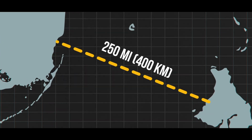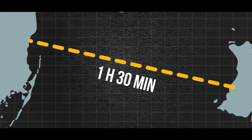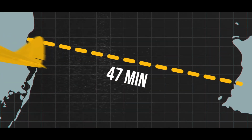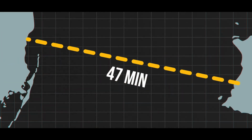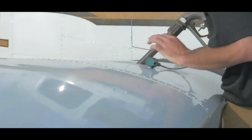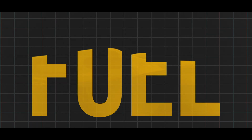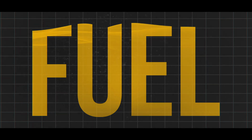Bruce was meant to cover a distance of about 250 miles during the flight. This usually took 1.5 hours, but he had managed it in just 47 minutes, almost 2 times faster than normal. When Bruce landed, he went to check the amount of fuel left in the tank. It turned out he'd used up a lot less than the normal amount of fuel as well. Could there be a logical explanation for the time-traveling plane?